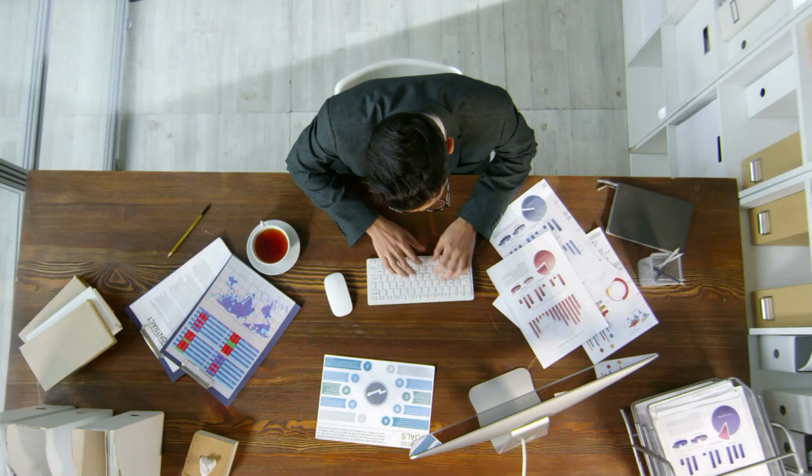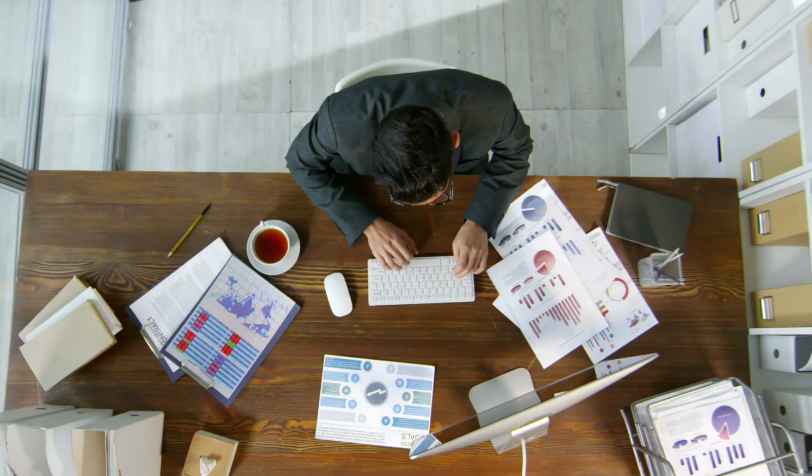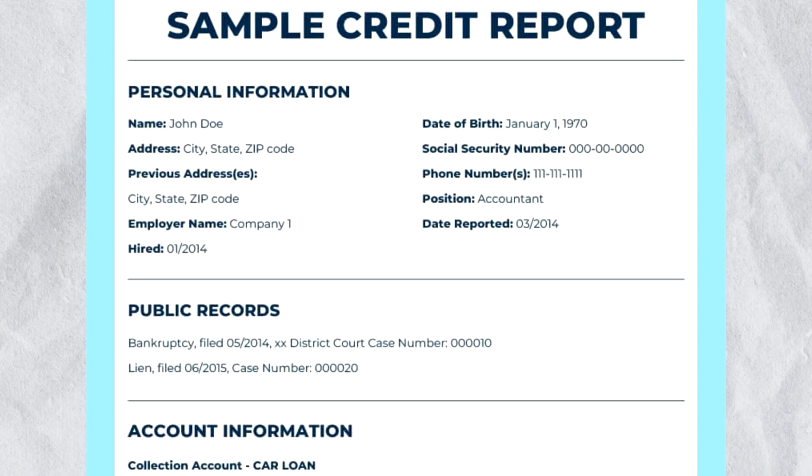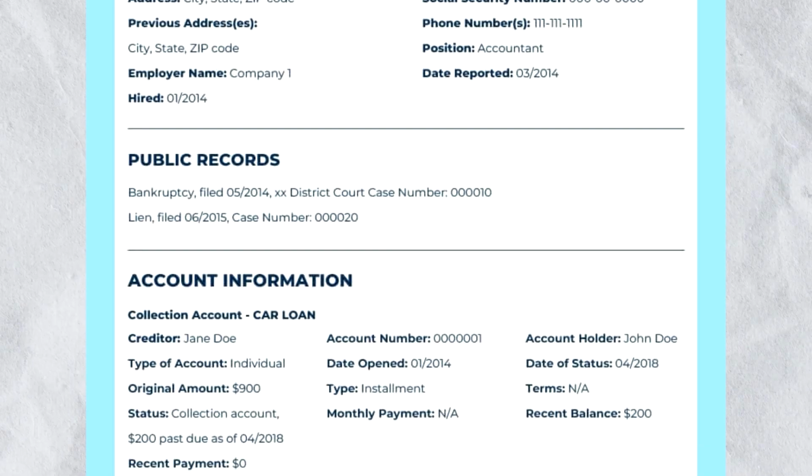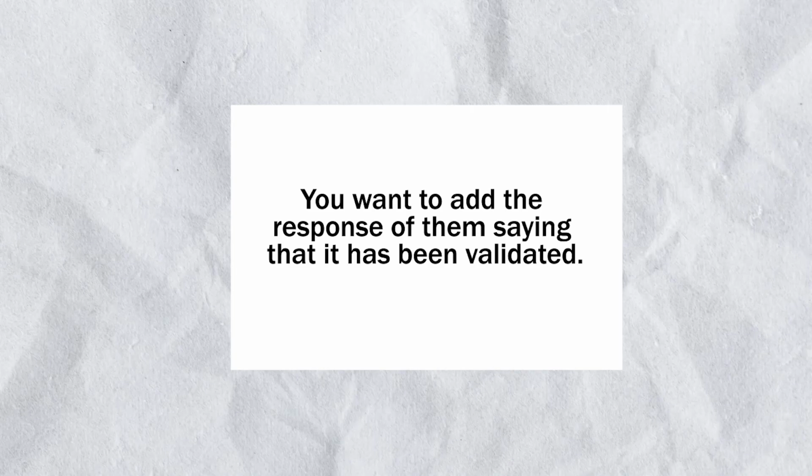You can add all of the documents they sent back showing that everything is validated. You can also send a screenshot of the account or all the accounts along with all of the inaccurate dates that are on there. You want to add the response of them saying that it has been validated.